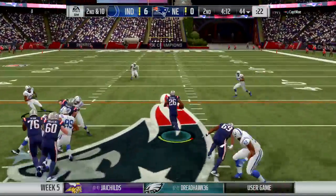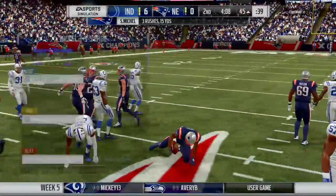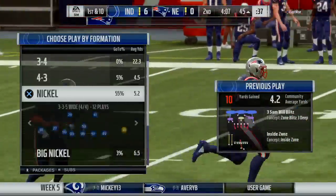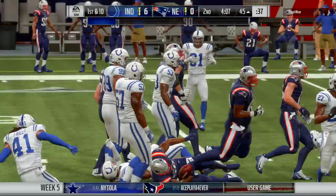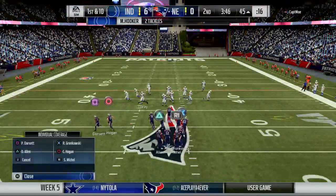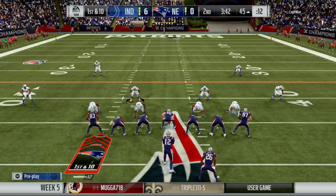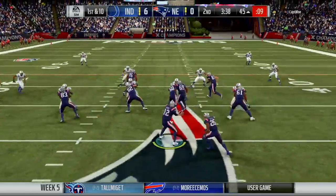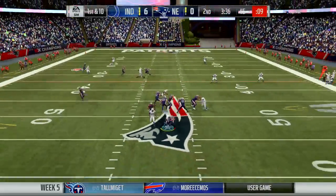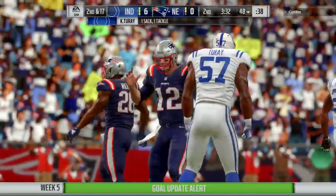They'll run it now out of the gun. Ooh, the juke. And he'll be taken down across the 50 at the 45 in enemy territory. A 10-yard pickup, and it's enough for a Patriot first down. Now from Colts territory, here's a 1st and 10 at the 45-yard line. On play action, now Brady. Oh, he can't get away, and Brady will go down.